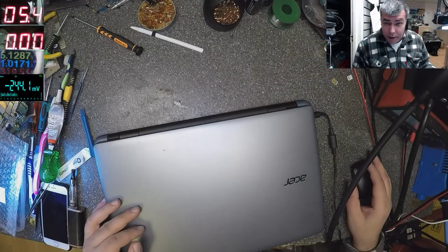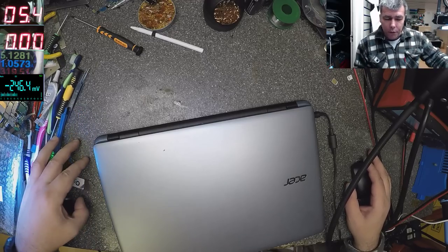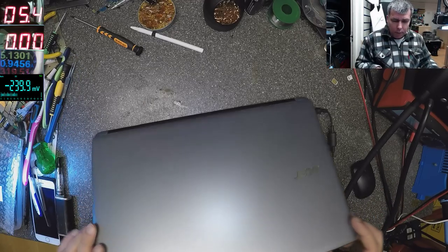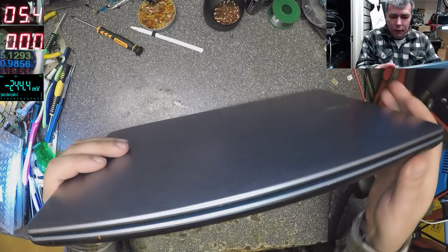And today we have an Acer laptop. I don't think I have had this one before, or maybe on a different laptop. But this is charging, yeah? We see the charging light? Yeah, we can see the charging light.